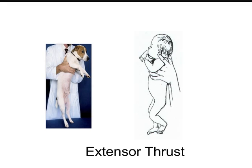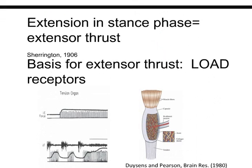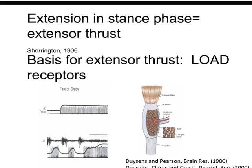And what is the extensor thrust? Well, if you hold an animal, like a dog as shown on the left side here, in the air, and then you put it gently down on the table, it will soon extend the limb as soon as contact is made with the table. And the same happens with a newborn. If you have a baby and you put it on the table, it will also extend the leg, and this is called the extensor thrust. So basically what Philipson and Sherrington thought was that the extension that you see in the stance phase is the same as this reflex, the extensor thrust.